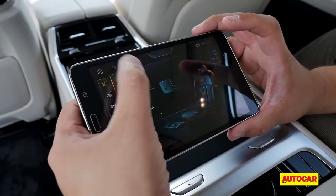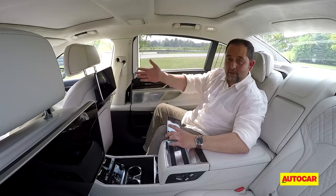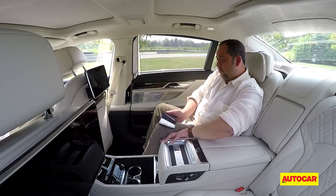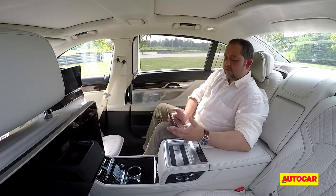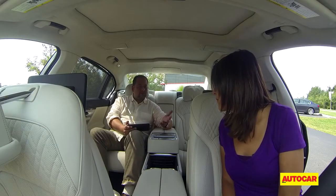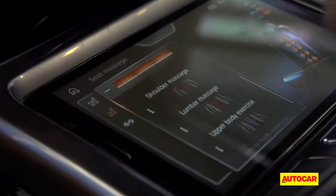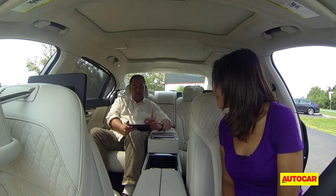Like for example, if I want to recline the seat, and it goes right away, assuming there's nobody sitting there. And you can pull out the footrest as well. You can really stretch out there. I think you could fall asleep if you wanted to. Yeah, there's a whole load of massage functions which as a driver I'm not sure is good for you. There's hip activation, underbody activation, whole body activation, back massage, shoulder massage, lumbar massage, upper body exercise, whole body exercise.